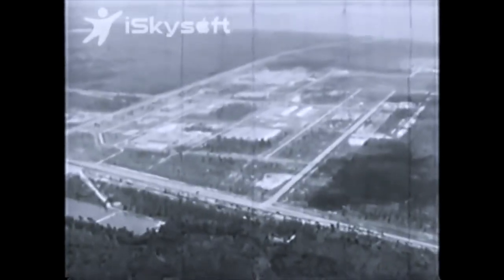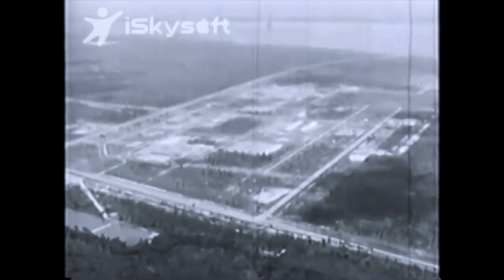5 miles south of Complex 39, an industrial complex comprising more than 50 structures housing administrative, engineering, and laboratory facilities was built to support the manned lunar landing program. In fact, there are enough facilities in this area to support a small city.